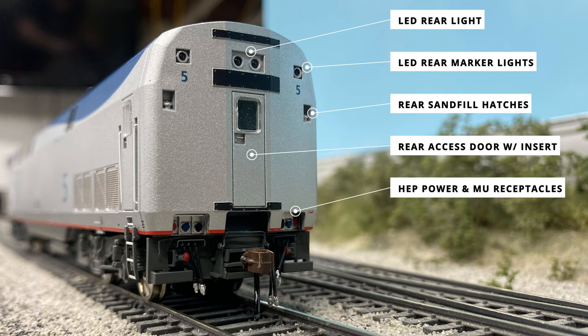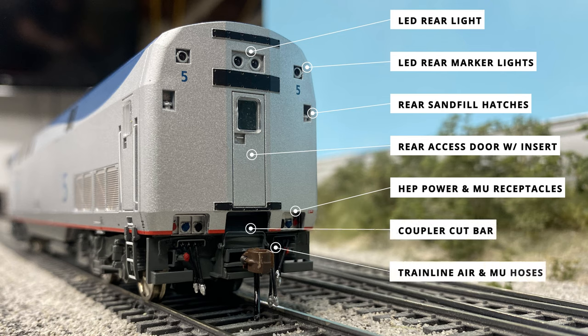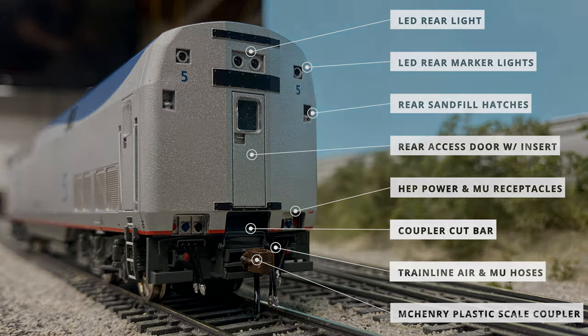to the attached passenger cars, while the blue and black receptacles transfer MU control power and communication data. The rear also sports a plastic coupler cut bar, rubber MU air hoses, dual rubber train line air hoses, and finally the McHenry plastic scale coupler.